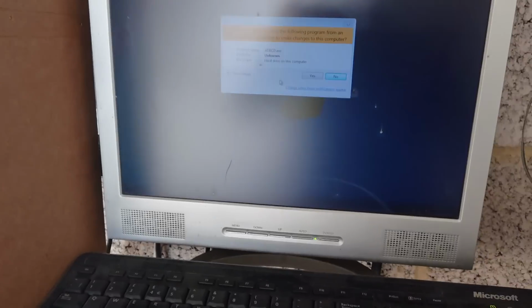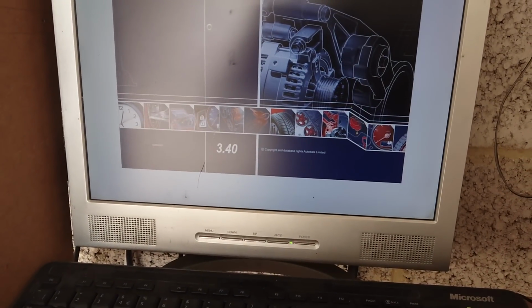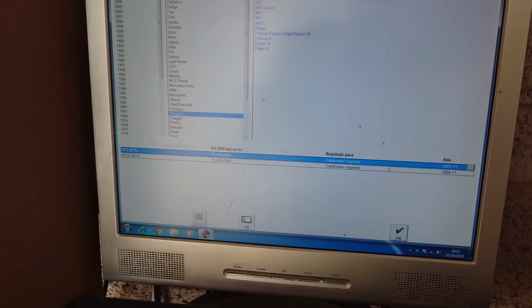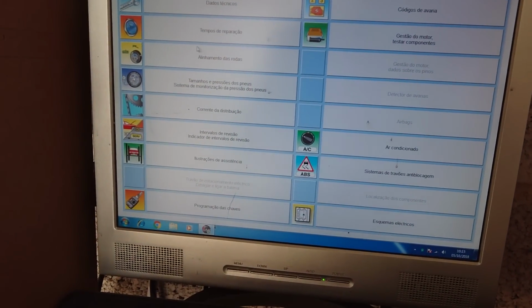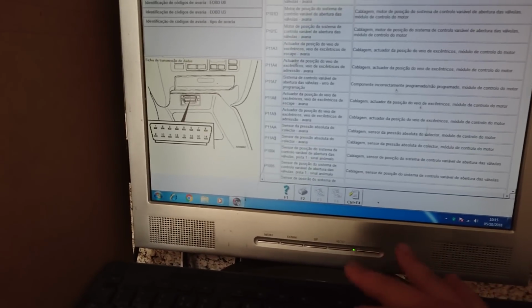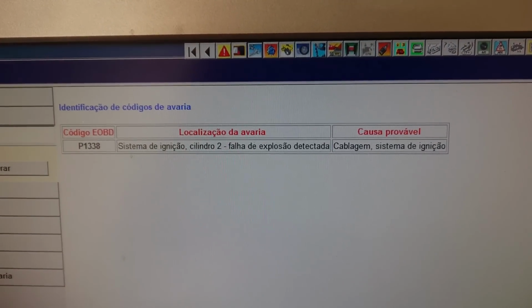Sorry, it's quite noisy in the background. So Peugeot again, 208, 1.6 HDI. It's because I like HDIs. It's fine. So P1338: cylinder number 2, no combustion detected.